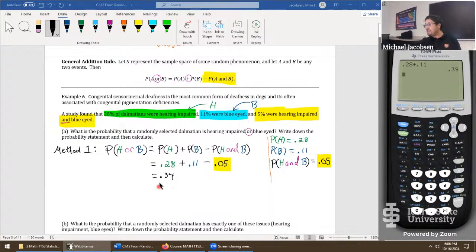And the reason is, really it's 0.34, because when we added those two probabilities together, there's an overlap inside there that gets double counted. That's the whole purpose of subtracting this off, so it's counted just once where they overlap.